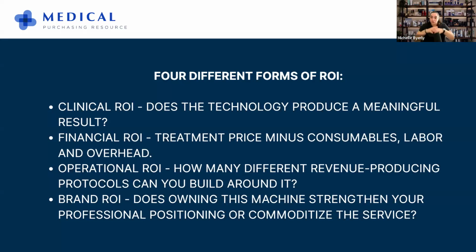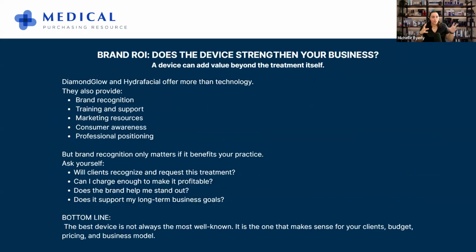Can I build my treatments around this device? Does it fit within my practice, or am I trying to spend more money on trying to market this as something completely separate, or does it fit within my practice? And then there is the brand return on investment. Does owning this brand actually help my practice? There's a couple of times that George has heard me complain about certain brands that I feel hurt practices. Now, this right here, I think, explains well what a brand return on investment looks like.